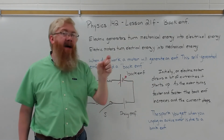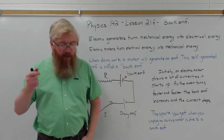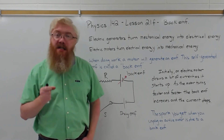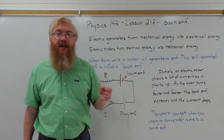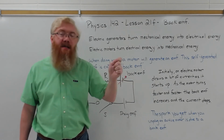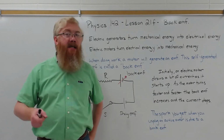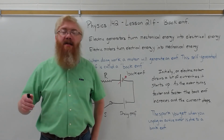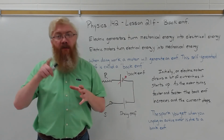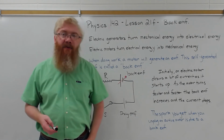The potential is high enough to jump the gap, like if you've ever rubbed your feet on a carpet, touched a door handle, and gotten a static electricity spark. This is very similar to that. It's a high potential spark across the gap in air that you can see as light. Basically, it's the motor trying to prevent itself from being turned off. It's the current, from Lenz's law, trying to prevent the change in magnetic flux.